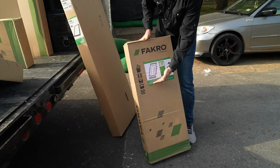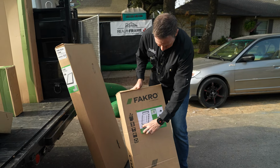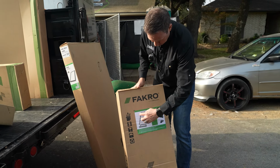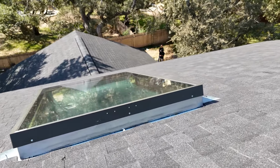They show you what it includes. You're gonna work from the bottom up shingle style, just like we always do with the house, right? So we've got this bottom, we've got all these step flashings, and then we've got this head flashing. It's gonna direct that water away from the skylight.